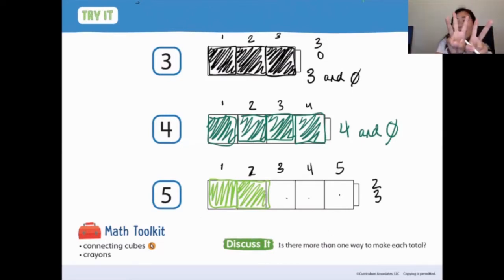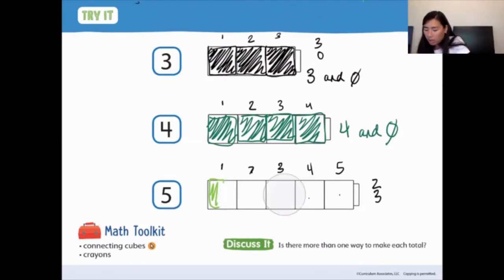2 and 3. Nice job. Excuse me, I just bumped my elbow. That is 5 cubes total, or 5 fingers if you're using your fingers.